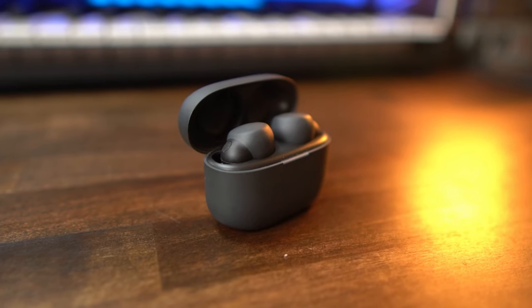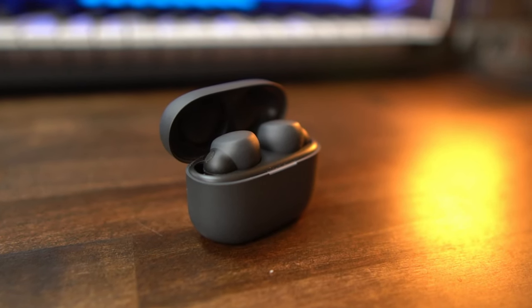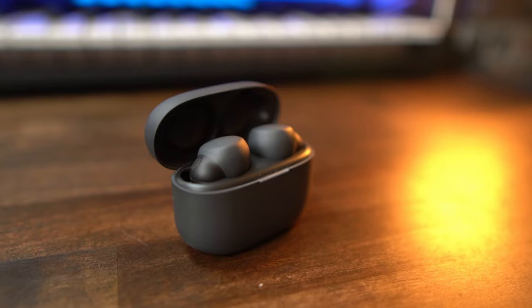The Linkbuds S, on the other hand, were less transparent, offering a sound that's a little bit more tilted towards the high end. Either one will do a good job of keeping you safe while you're out and about and allowing you to hear voices clearly during conversations. In my experience, the sound of my own voice in my own head actually felt a little more natural with the Linkbuds over the XM4s, but again, the difference here is pretty subtle.